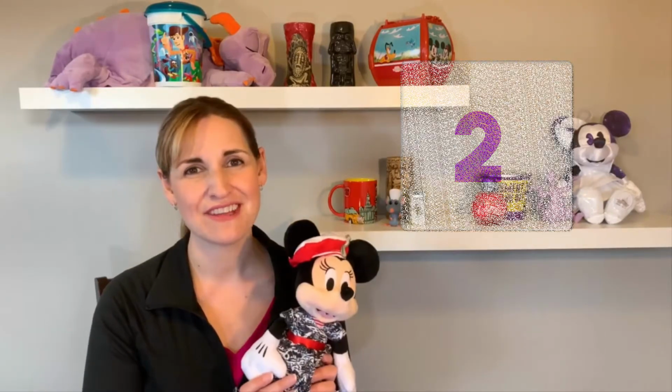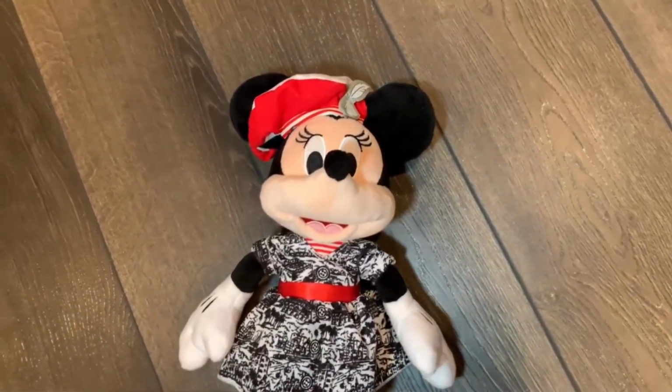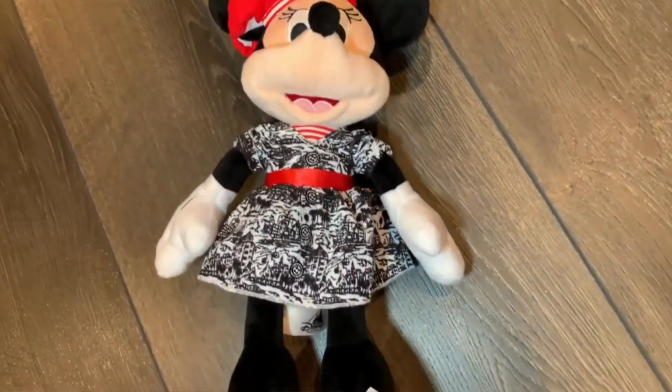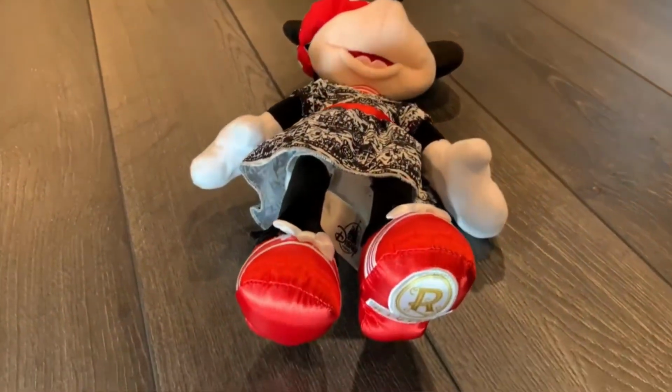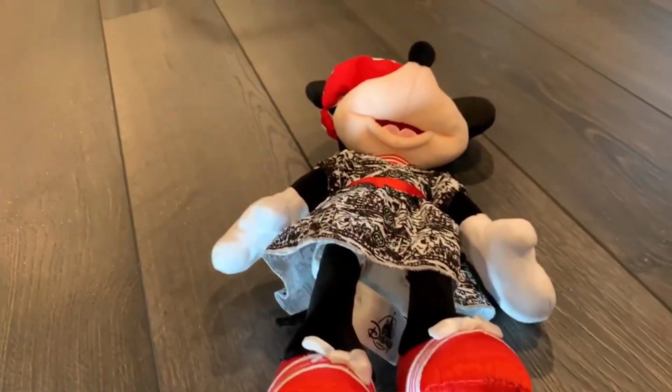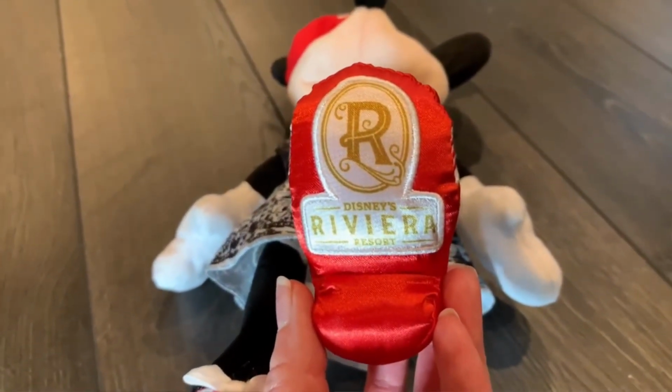Number 2 on the list, we have Riviera Minnie. This was my daughter's choice. Riviera Minnie is $21.99. She is just as adorable as Mickey, maybe more so. I love this outfit. She's got her adorable little shoes. And I don't know if you can see it in the picture, but it's actually scenes of the Riviera that are printed on her dress. It is so, so cute. I love her. And again, she has a little Riviera logo on her foot as well.